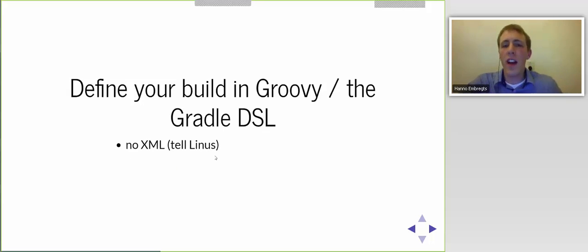If you define your build in Groovy or in Kotlin, it means that you don't need any XML. So we really should tell Linus about this. No XML, so that's great.